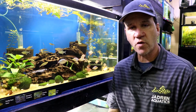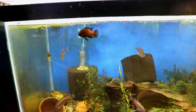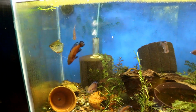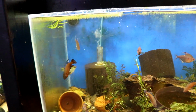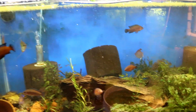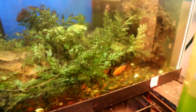All right, let's go around and check out what is happening in the fish room. The first thing I want to show you guys is the Turkana Jewels. I've talked to you guys a lot about these guys. They are all finally big enough to breed now, so I'm still waiting for them to pair off. But if you look over here, I want you to see the red these things get.